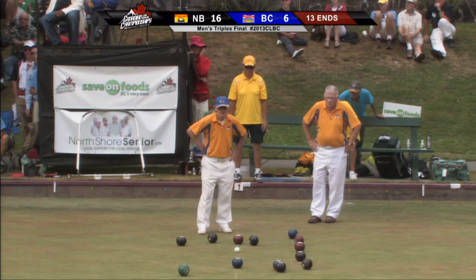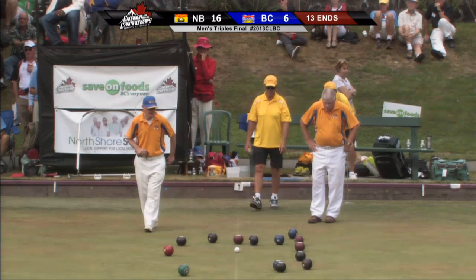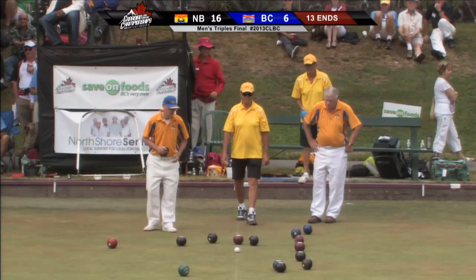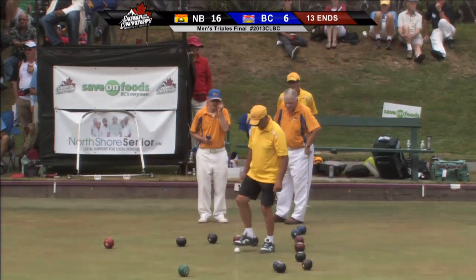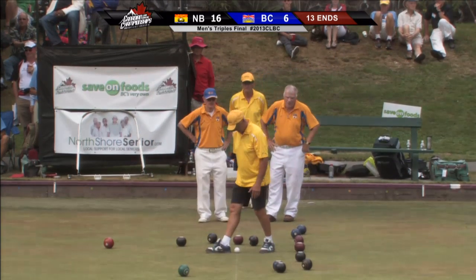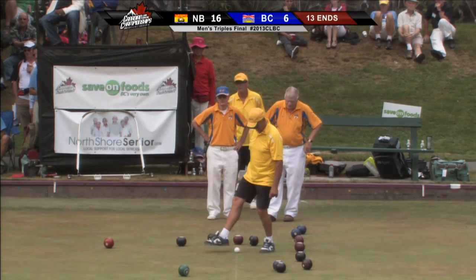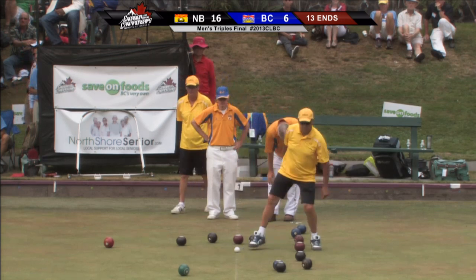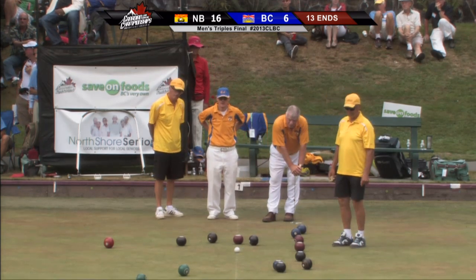Playing some weight here, going for the jack. Ooh. So that opens it up for maybe the burn, potentially. Yeah, if they don't score a couple here, they're going to have to shake hands, being 10 down with two ends to play.